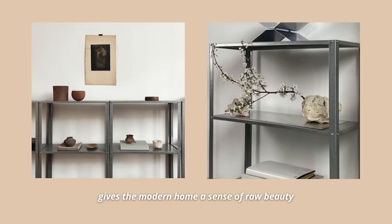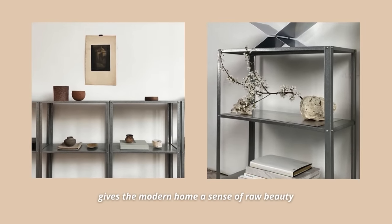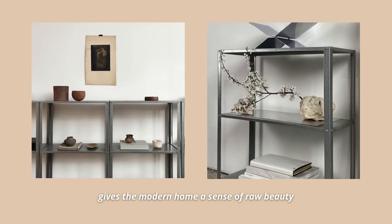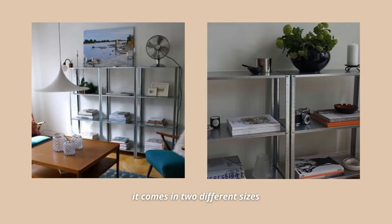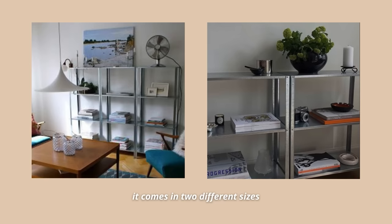I'm telling you, crazy. Interior design profiles are using it on a daily basis, and I'm honestly all for it. Just look how simple yet stylish it looks. It definitely gives the modern home a sense of raw beauty. It may look too simple at first, but when styled with books, records, or other home decor, this shelf looks like it's straight from an interior design magazine.